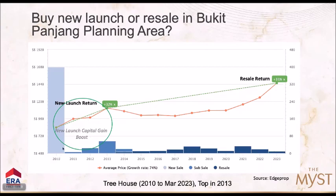Within four years, this is like the only time where, maybe for the first 3 years, only the developer is selling. The developer has all the stock. After that, when the project TOPs, we actually have resale, sub-sale here, after 3 years SSD. But nonetheless, when you buy a launch, it's usually at this point.